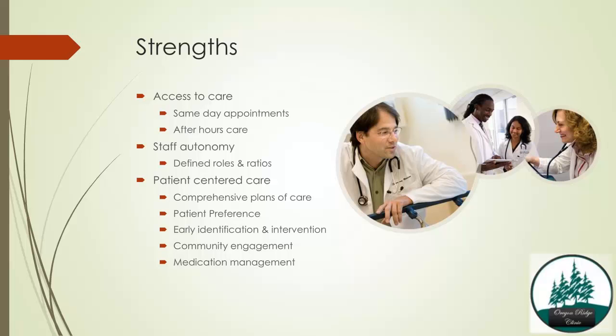You provide same-day appointments and needed after-hours care, and in a few minutes, we will discuss how you can leverage local partnerships to continue to improve patient access. You have a strong, autonomous staff with defined roles who are able to meet a variety of patient needs. You are already providing many services commensurate with patient-centered care.